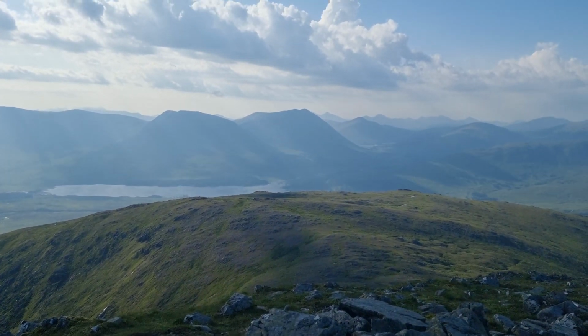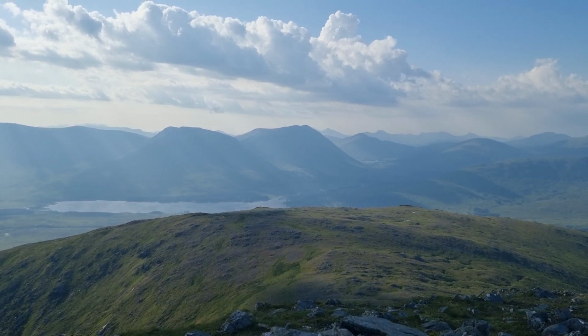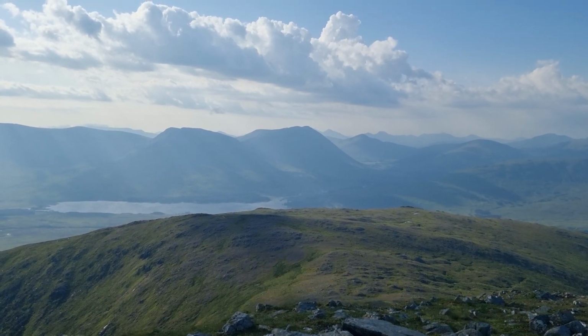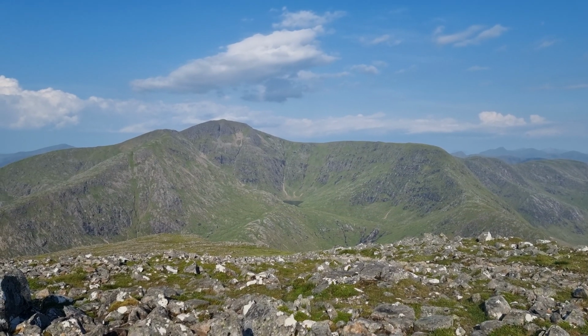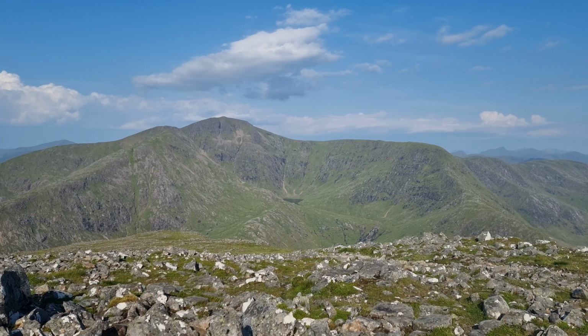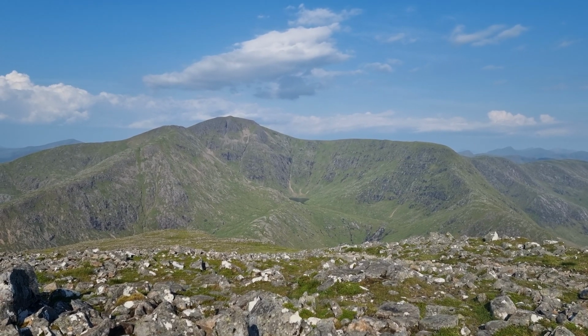It's extremely windy, but the wind is not cold, it's mild. It's amazing that you can come only 3 or 4 metres from where I was standing taking that panorama and just get out of the wind, and it's so calm.